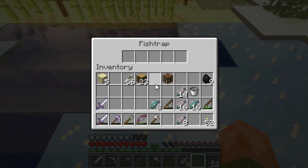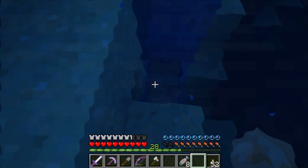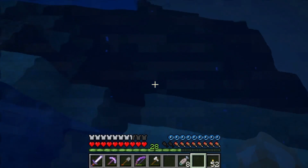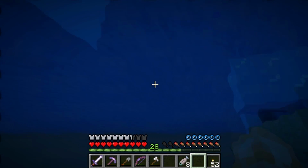Okay. So, presumably that will not fill up anymore. It'll all go directly into here. So we'll have to check. I'm pretty sure that the hopper is pointing down into the chest. It's a little dark, but I think we're good.